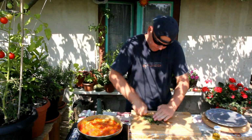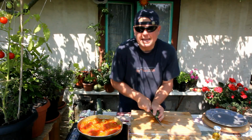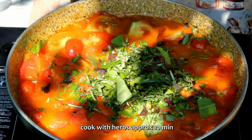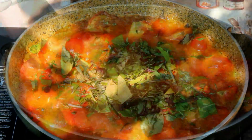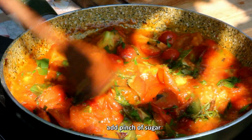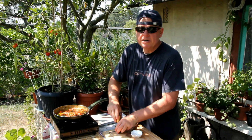Chop it well and on the pan. Salt, freshly ground pepper.